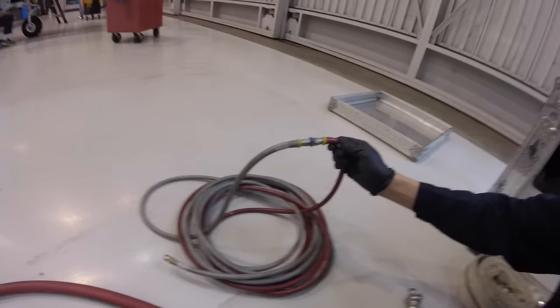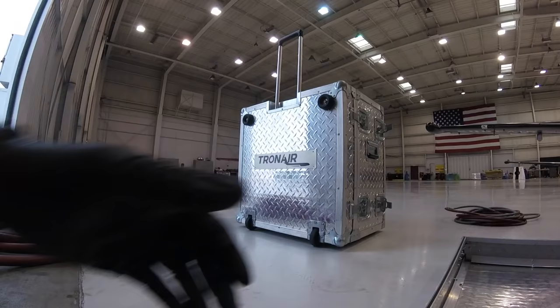So we're gonna hook up this line to the cabin sense port. This line will go from the compressor mule to this box, and then this last hose is going to be the supply air from the box into the cabin.